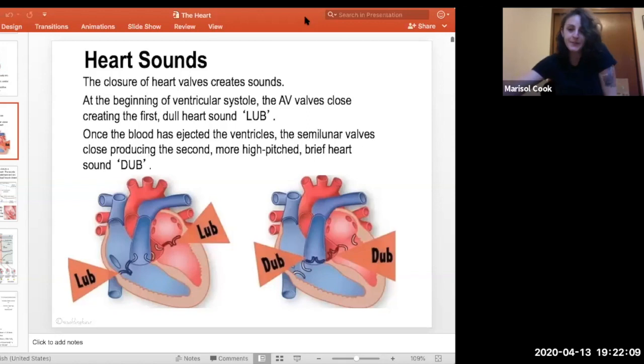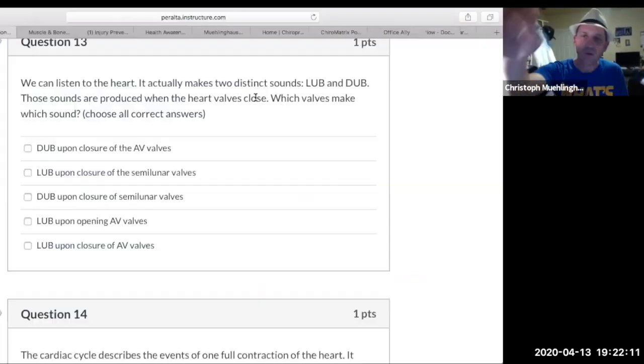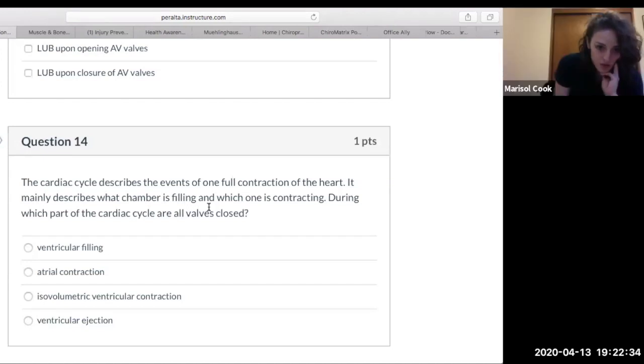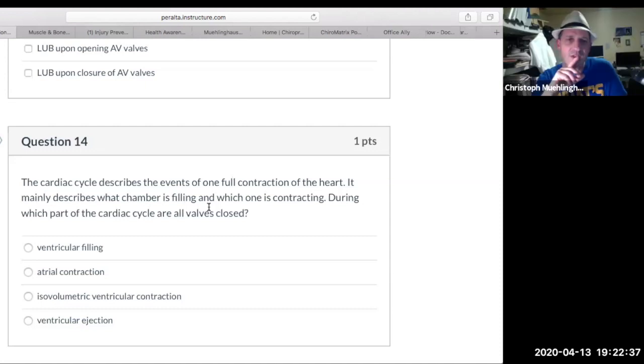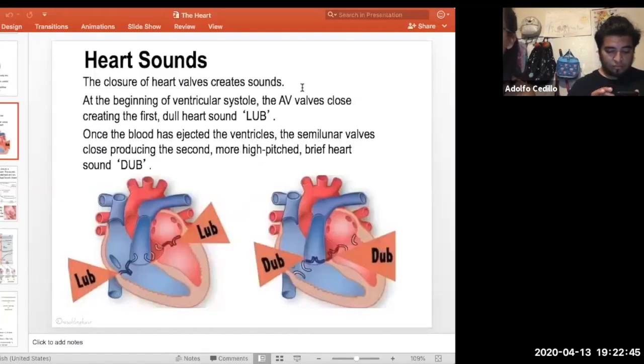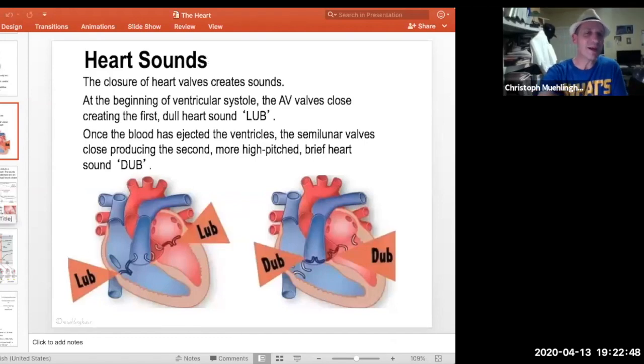The cardiac cycle describes the events of one full contraction of the heart. It mainly describes what chamber is filling and which one is contracting. During which part of the cardiac cycle are all valves closed? Ventricular contraction. Isovolumetric. Good. That's a fun word to say. Isn't that a cool word, isovolumetric?